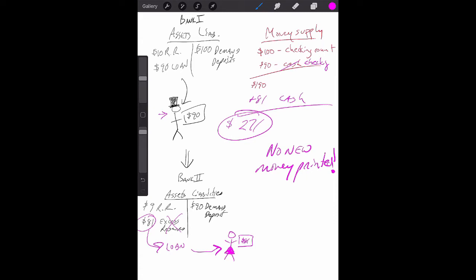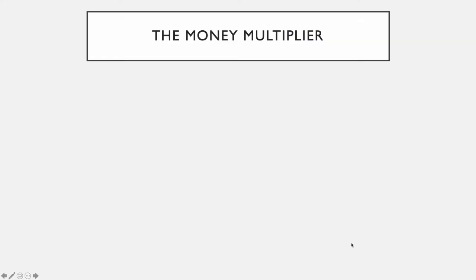The Fed's job is getting more difficult here, because when banks make loans, they create money. So what is the Fed to do here? How is the Fed going to control the money supply if banks keep making loans, perfectly legal loans, and it keeps creating more money? How far could this process possibly go? Well, the answer to that question involves something we call the money multiplier.